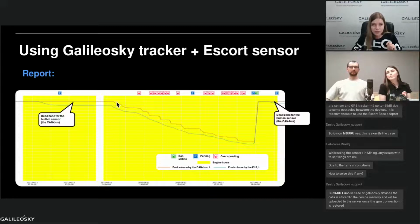So you can see here. But generally, I agree with him. Both lines conform to each other. Therefore, we have a pretty clear understanding of how much fuel this truck consumed.